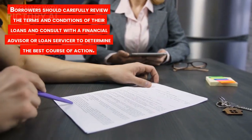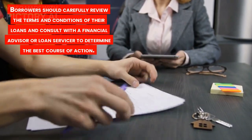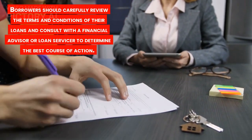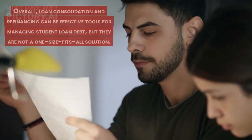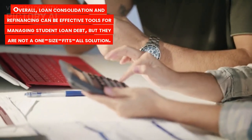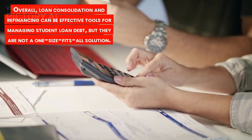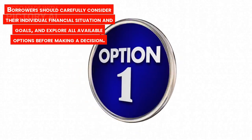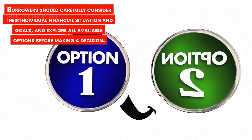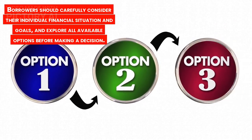Borrowers should carefully review the terms and conditions of their loans and consult with a financial advisor or loan servicer to determine the best course of action. Overall, loan consolidation and refinancing can be effective tools for managing student loan debt, but they are not a one-size-fits-all solution. Borrowers should carefully consider their individual financial situation and goals, and explore all available options before making a decision.